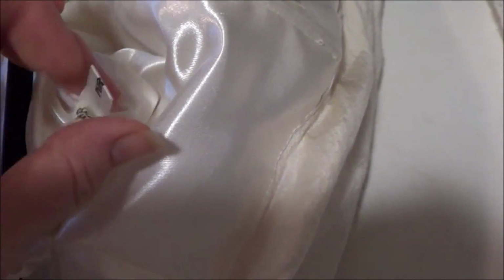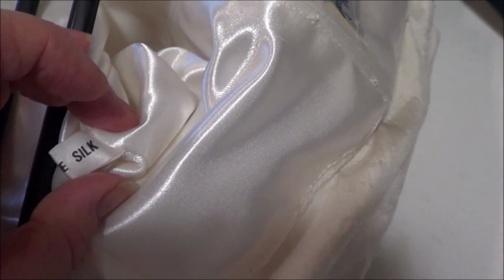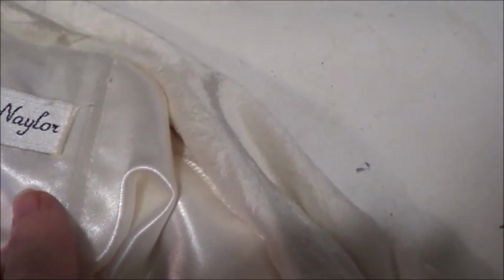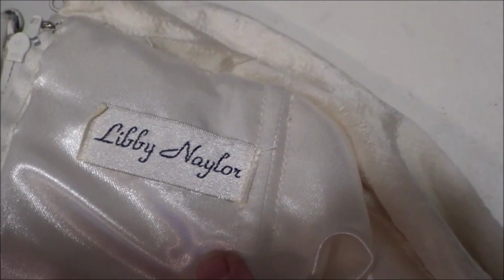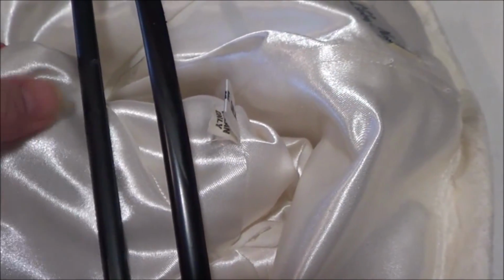Okay, here it is, tiny little tag inside that says pure silk, which made my day. And it's a Libby Naylor design. I'd say quite a few years old, but wow, I'm so happy to get the fabric. And even the satin inside is really lovely.